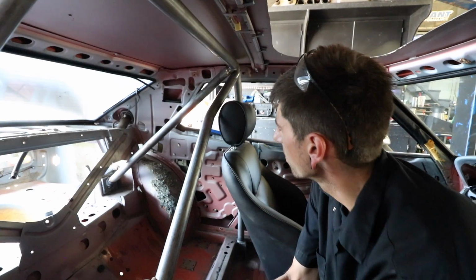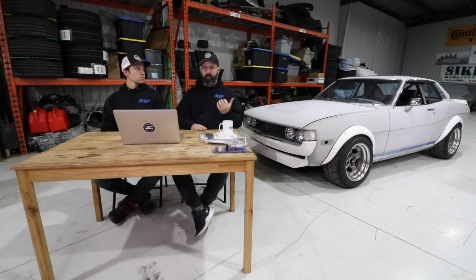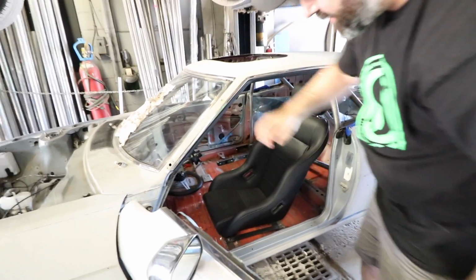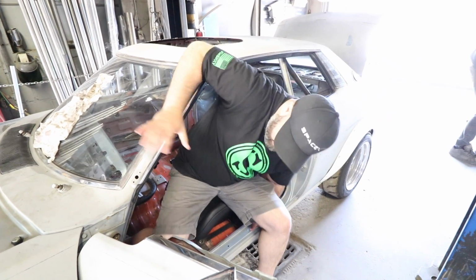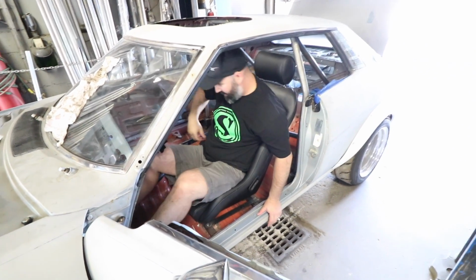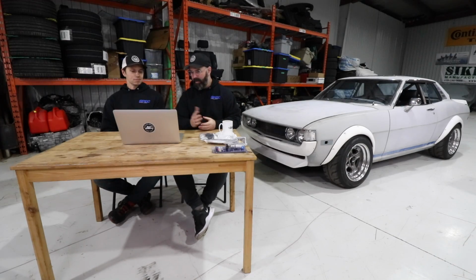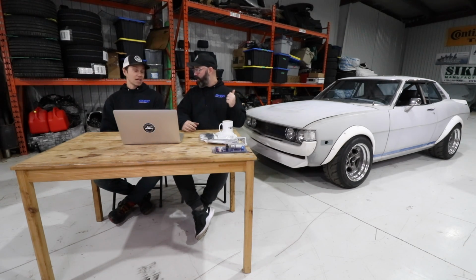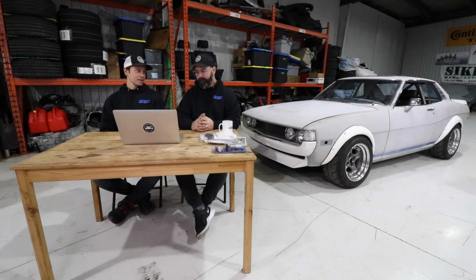The roll bar, my buddy Mike at GT Customs did that. We'll call that $1,000. And the seats, well, I've only got one seat and harness in there right now, but I priced it out at 2 seats and 2 harnesses, and that works out to be about $1,400. Those seats are actually surprisingly affordable at $600 a pop. Yeah, that's not bad. They look the part, which is the big thing, right?